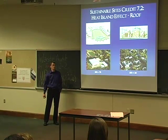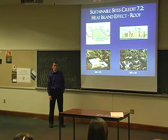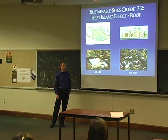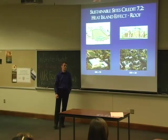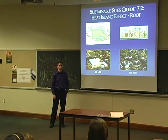What if you actually want to utilize a lower SRI for the building itself, to heat the building? Would that change getting credit for it? If you actually wanted to use a darker roof in order to heat the building and cut down extra costs somewhere else? And LEED doesn't work that way. It's kind of a give and take.